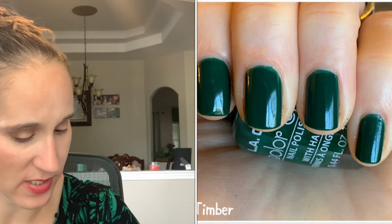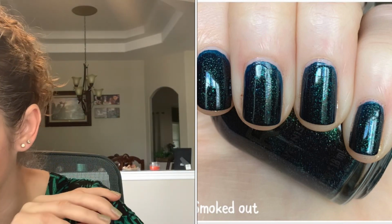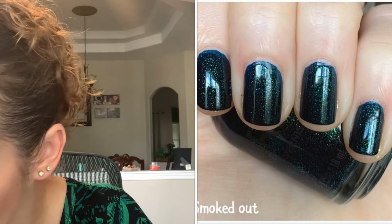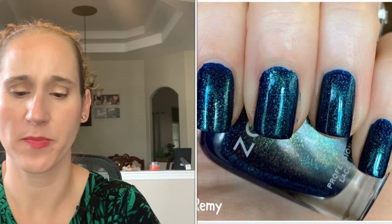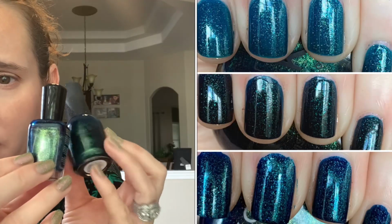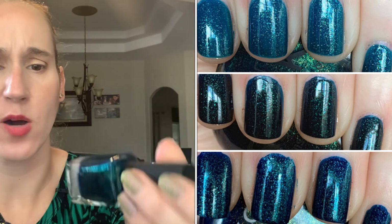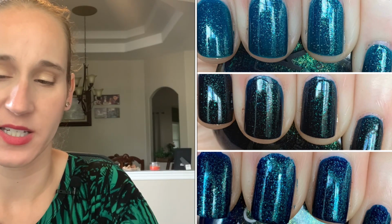Okay, then we have Orly's, what is this one called? Smoked Out. Very similar to the kale polish, and also similar to Zoya's Remy. Whenever I get to it, it's in here somewhere. Where is it? Oh, I might have actually put it in my blues. Oh, is this it? Yep, Remy. Okay, so this is Remy. Beautiful, all that glass fleck shimmer. This is Smoked Out. This one has a lot more shimmer in it. And then this is Kale Polish Ocean Drive. So you can see they're all very similar, but swatched out, they're different enough that I needed to keep them all. So anyways, Remy by Zoya.